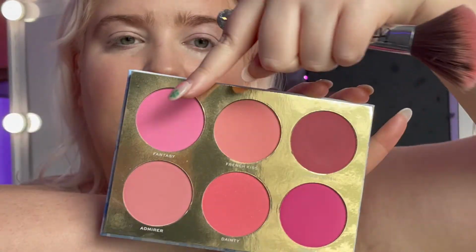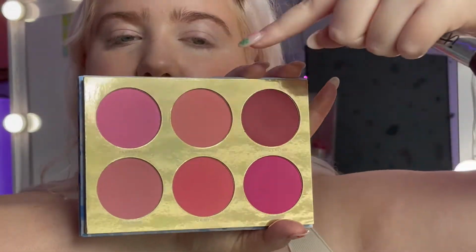I might do a little bit more with my nose. And now to the fun part, I'm going to do blush, which is my fave. And I'm going to be taking the Jaclyn Hill Rouge Affair Rouge Romance palette, and I'm going to be taking a mixture of these 3 shades right here. Mostly the bubblegum pink though, the fantasy color. And I'm just going to really load it on.